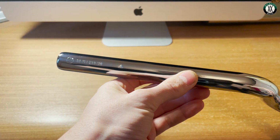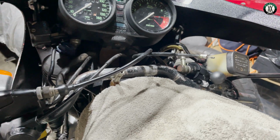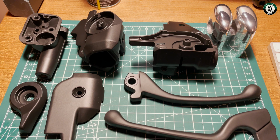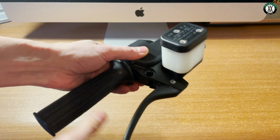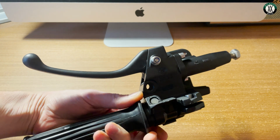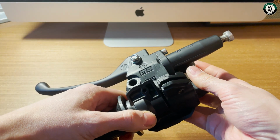Also, all the controls themselves, all the levers and the perches and the brake master cylinder and all that were stripped and have been Cerakoted black. So that was done by a company called Ragged Moto, and they've done an absolutely fantastic job. They look absolutely amazing. I'm so happy with how they turned out. Then inside the brake master cylinder, all the components there have also been changed. So we've got a new spring in there, and we've also got a new reservoir up there as well for the fluid, because that was looking a little bit worn out.